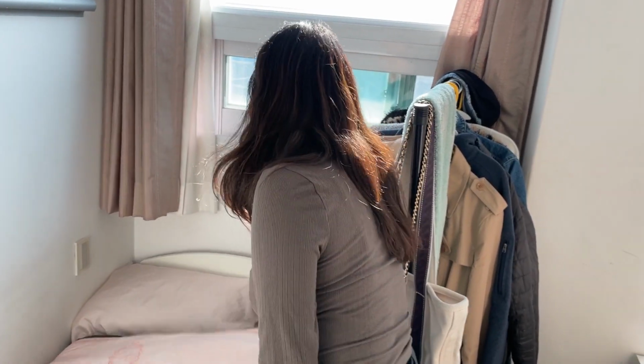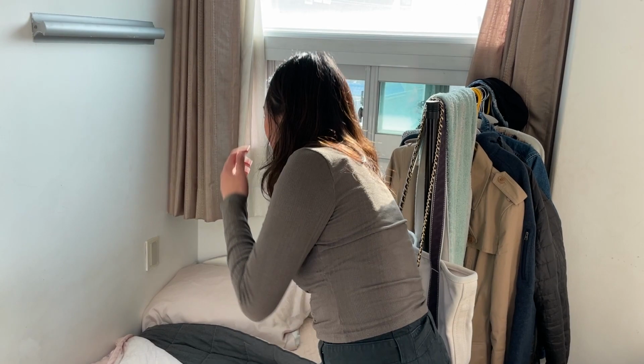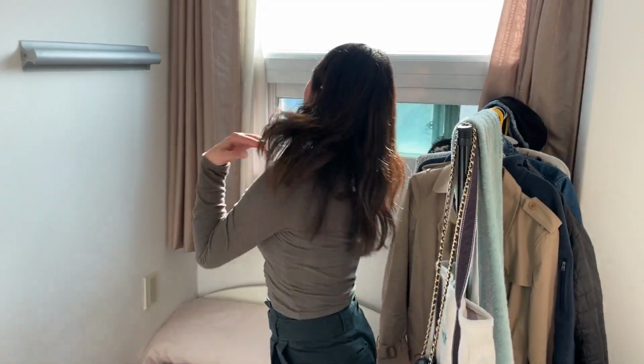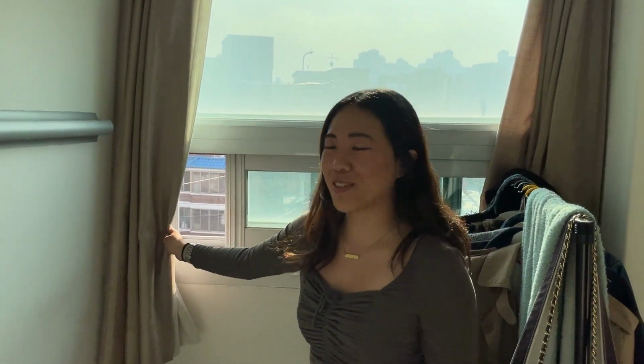We'll start first with my bed. They gave me a blanket, a bed cover, and a pillow, and then I did have to buy this fuzzy blanket around October because it was getting really, really cold, but it was only like $15, so that was fine. You can also open the window here, but the first time I actually opened it was in December because the mosquitoes were so aggressive before.